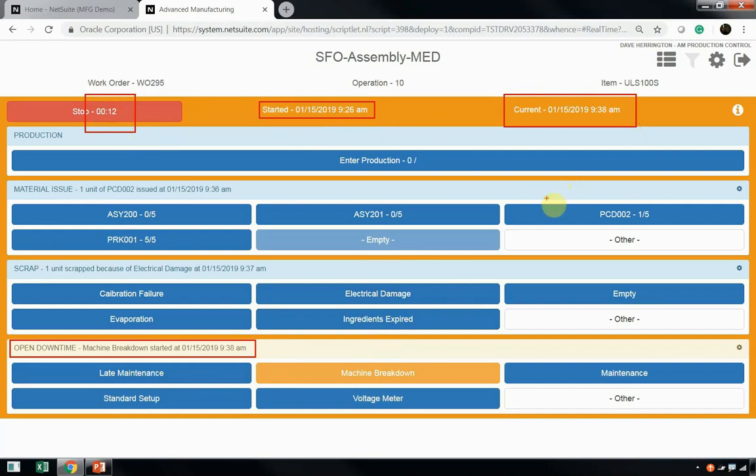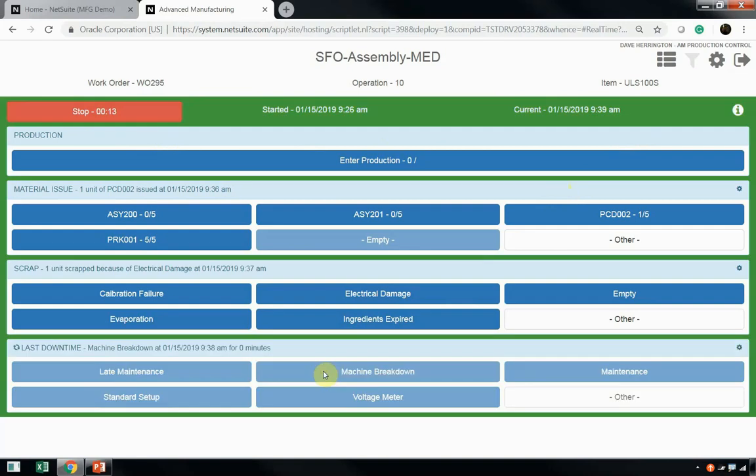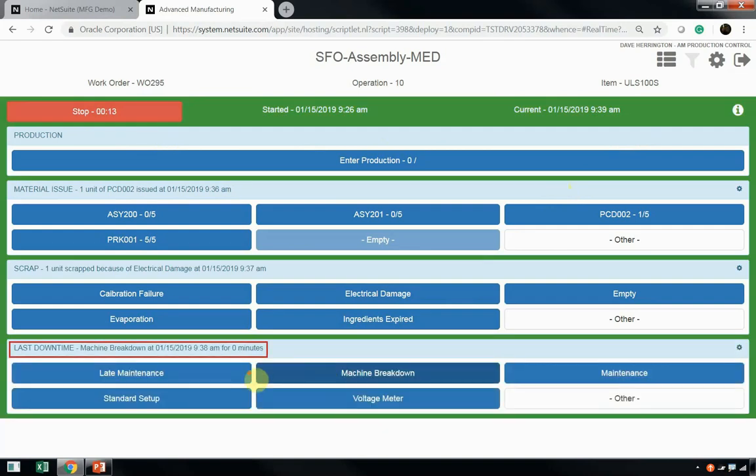Essentially, when I start downtime, I'm starting another clock that's allowing me to track how much time I spend. Once Dave's issue has been resolved and he's no longer in a downtime state, he simply comes to his tablet, clicks on the same downtime reason, and that takes him out of downtime. You'll also notice that the background of the tablet turned green, indicating that we are now in a production status.